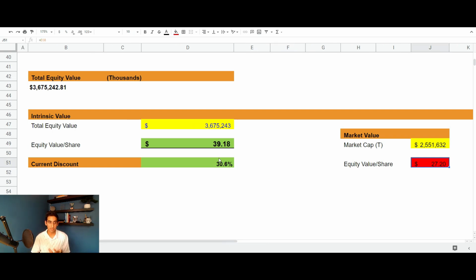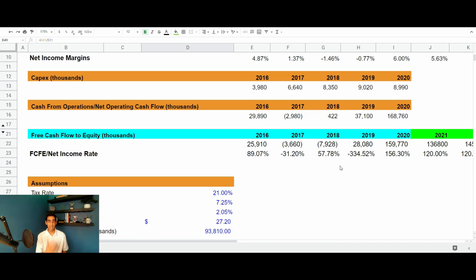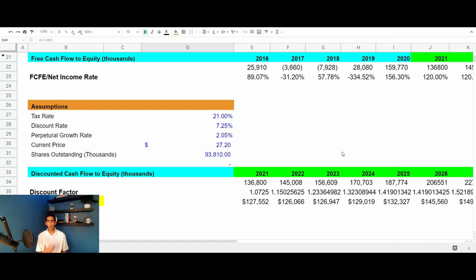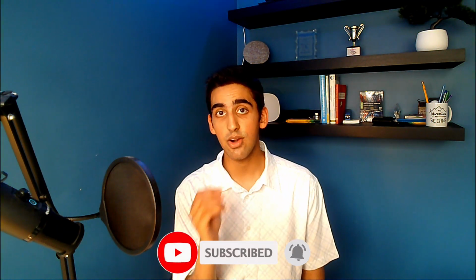But being as conservative as I've been, $39, even at that level, there's a significant amount of upside for their stock, considering it could probably be growing even more, being more profitable than I have estimated, right? And then even taking a look at Corsair Gaming's price to sales and forward price to earnings ratio, it's significantly less. They're only trading at about a 1 price to sales, which in the current day's market is extremely low. You got stocks trading at 10, 12 price to sales, and Corsair Gaming's only at a 1. So Corsair Gaming, according to my DCF, simply just needs to rise 31% just to be fairly valued.